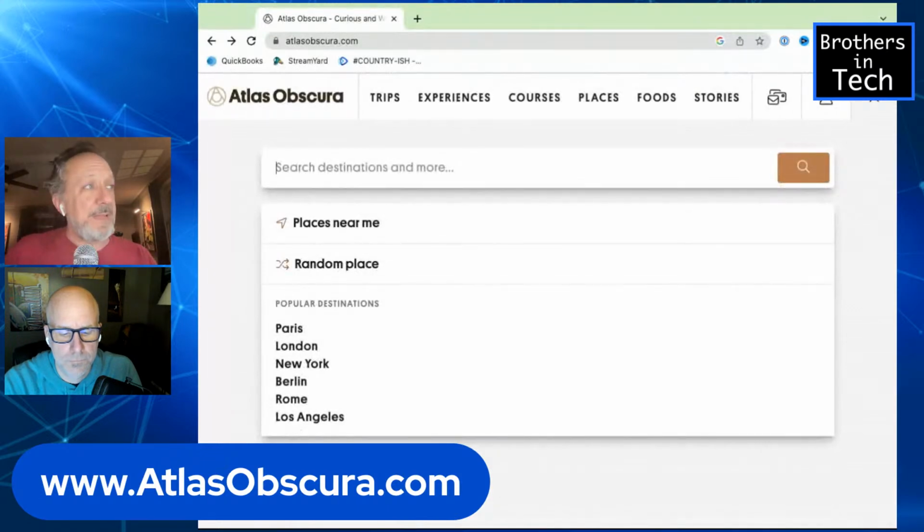I'm going to say places near me. I just want to see what places it pulls up where I am right now. If I was on the road, traveling, and I click this places near me, it's going to use location services to determine where I am and show me things around the area where I currently am. Right now, I'm in Hickory at my home, so it's going to show me things around here.